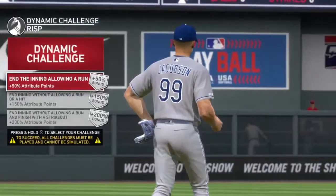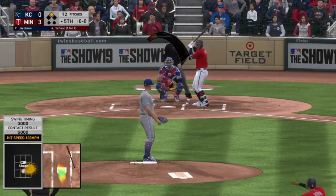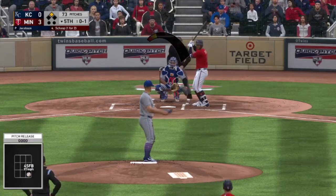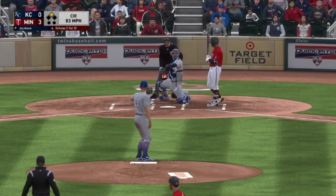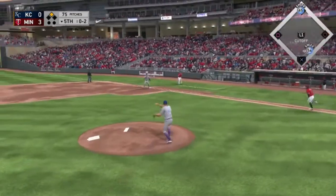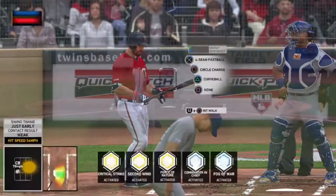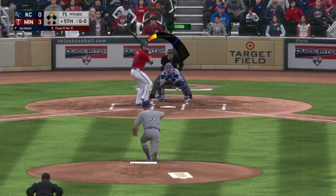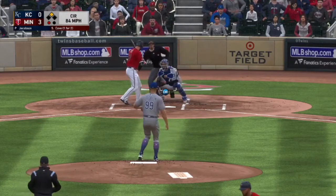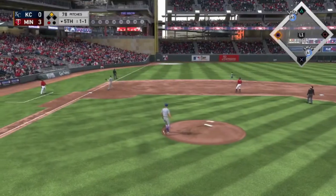Here's Jonathan Schoop. No runs and a strikeout. No ball, 1 strike. There's strike 2. There we go. Now batting, center fielder, Jake. Counts 1-1. Ball. 1-1. And that should be an out.